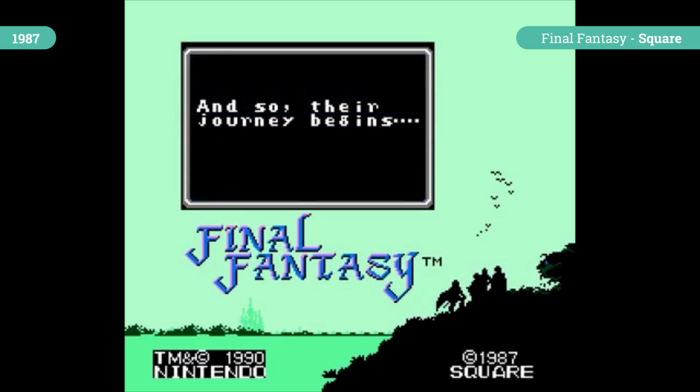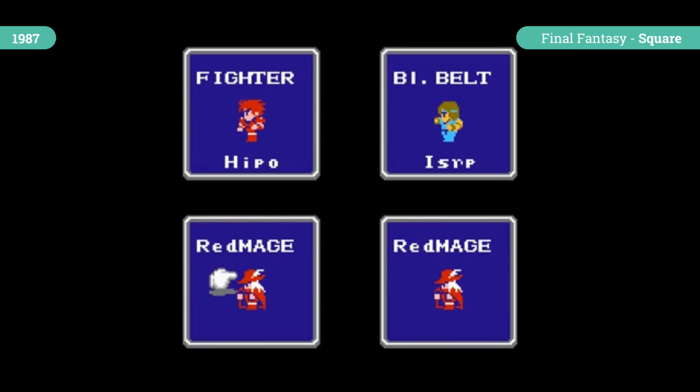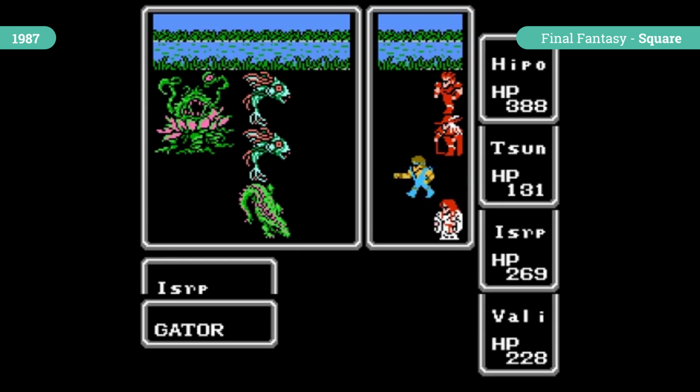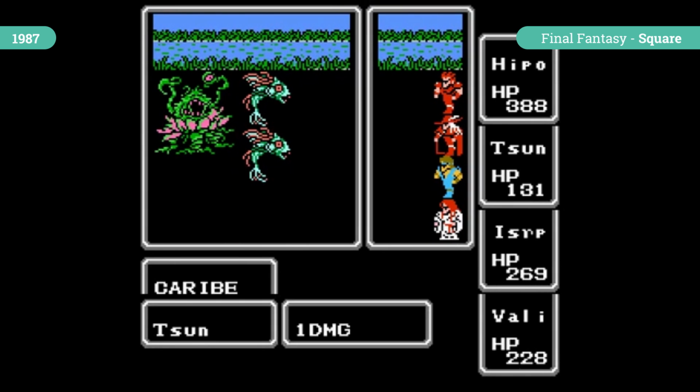And at last we arrive at Squaresoft's original Final Fantasy for the NES. It introduced an experimental character creation system that allowed the players to create their own parties and assign different character classes to party members, who in turn evolved through an early class change system later in the game.